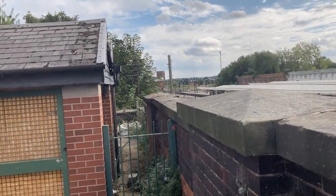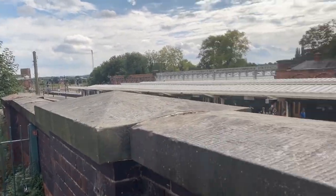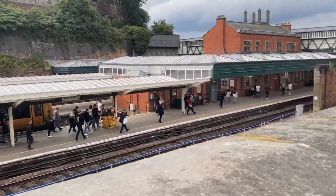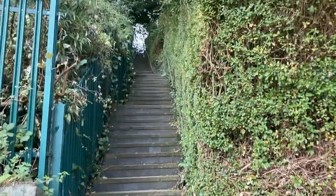Old power lines. Here. Mental. But yeah, lots of people in Shrewsbury today. Here comes another train load. Doggy just nailed the stairway. Come here. Down to the river. Did all those. Well done.